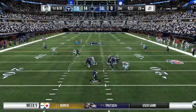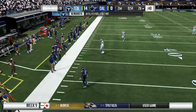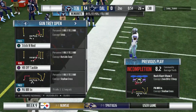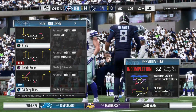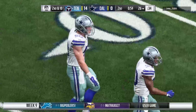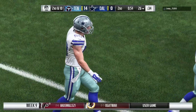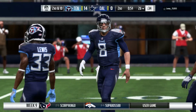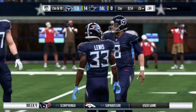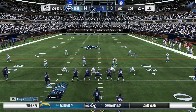Following the interception here, Mariota rolling to his left. And seeing no options, he just tosses this one away incomplete. Now that'll bring up 2nd down. What's the old adage? Be quick, but don't hurry? Well, that went right out the window there. He was hurried, harassed. That ball had to be gotten rid of, otherwise he was going to get sacked. So after the incompletion on first, now 2nd and 10.